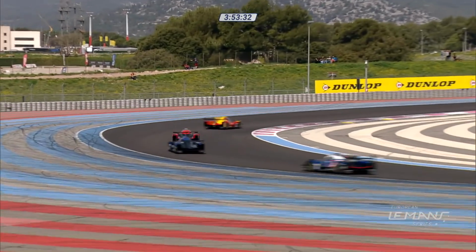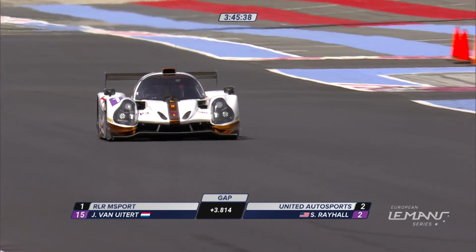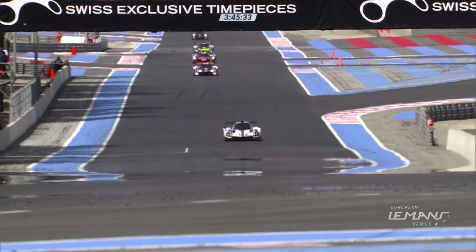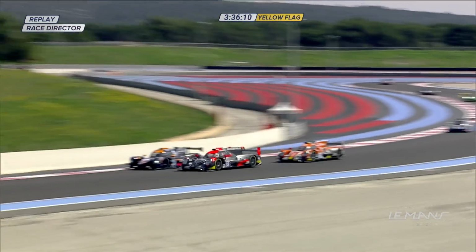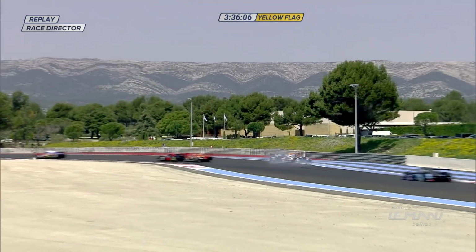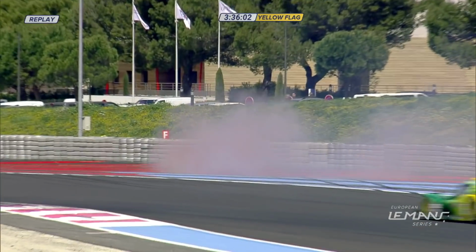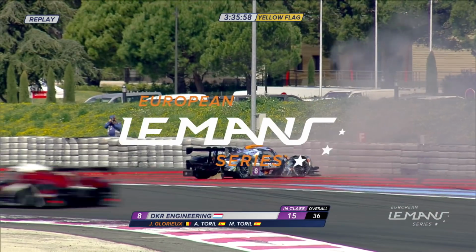Job van Uitert was leading in LMP3 for RLR M Sport, ahead of last year's champions United Autosports with Sean Rahal, and then trouble for last year's Michelin Le Mans Cup LMP3 champion. I have a car stopped at turn 13. Let's see what the driver does. We are waving yellow flags for that. It's car 8. Jean Glorieux had been shunted out of the race by G-Drive's Roman Rusinov.